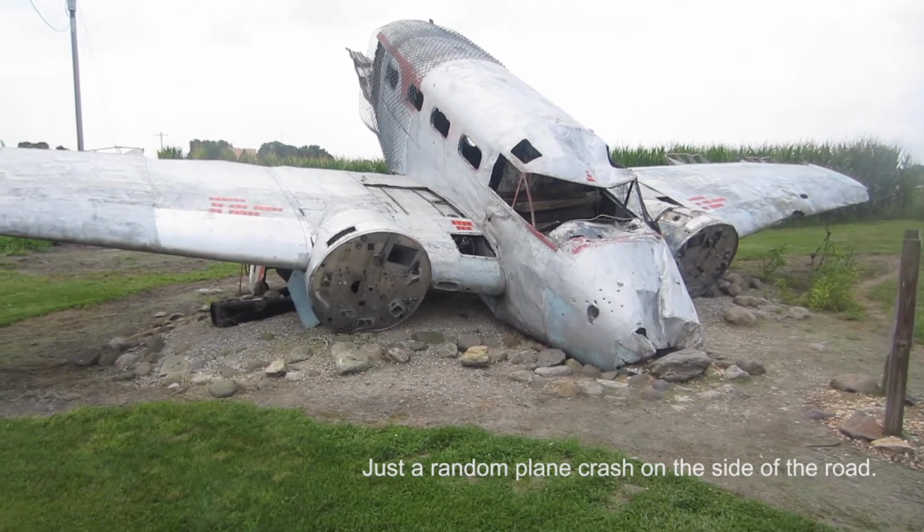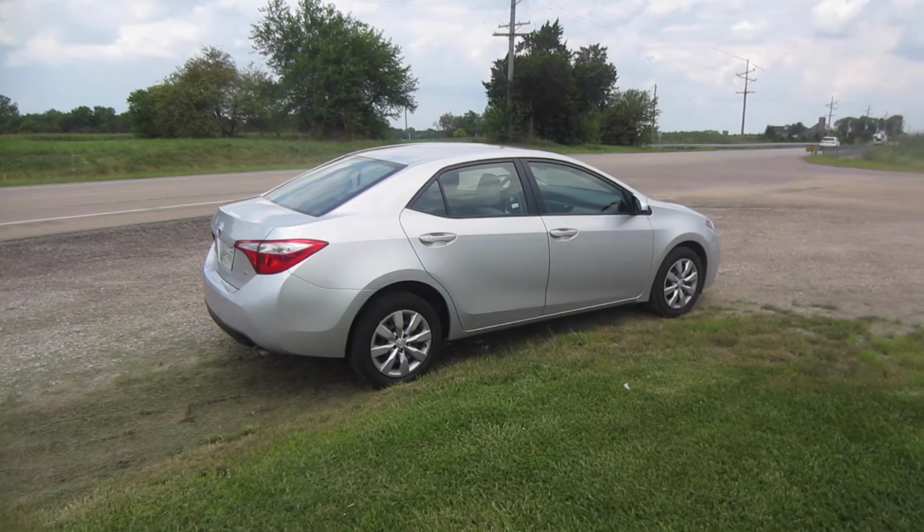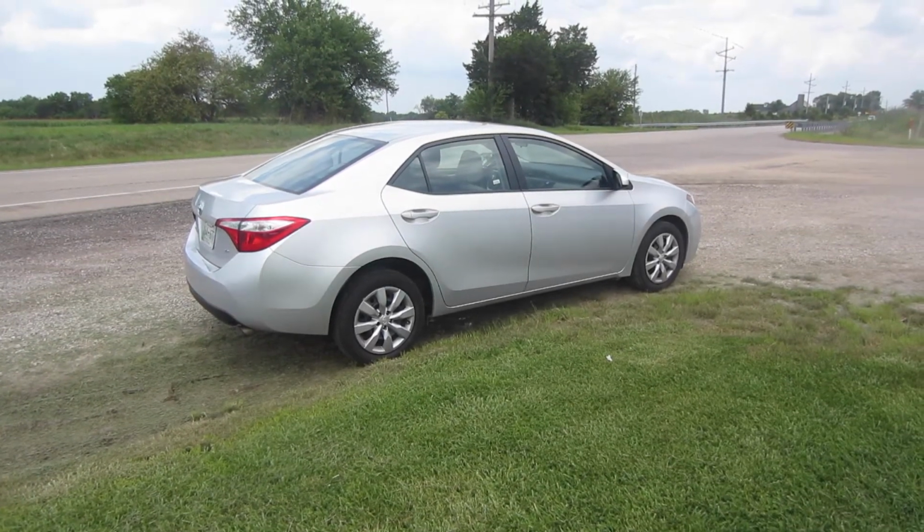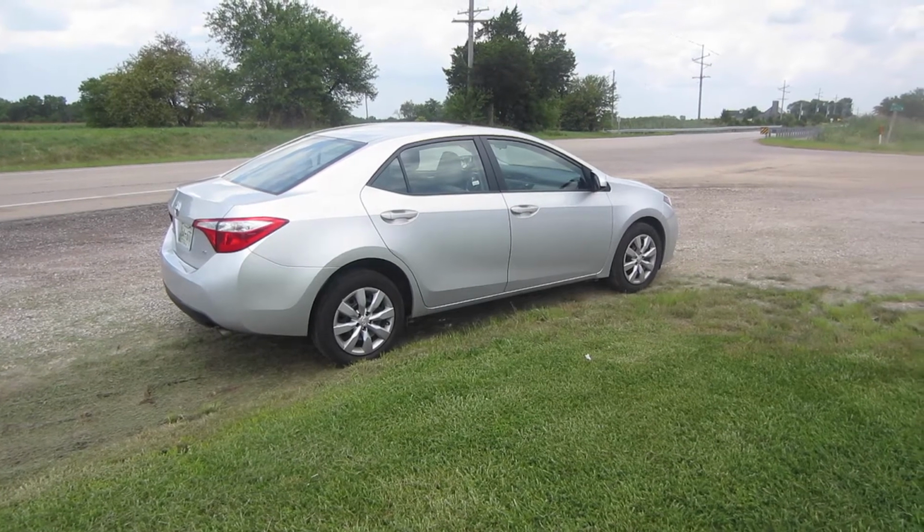For some reason, I drove a lot of Corollas back in the earlier part of this year, but I haven't driven it in probably 6 to 8 months, so I thought it'd be fun to sort of dive in and take a new look at this car.